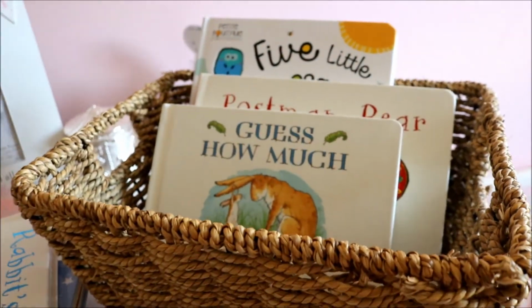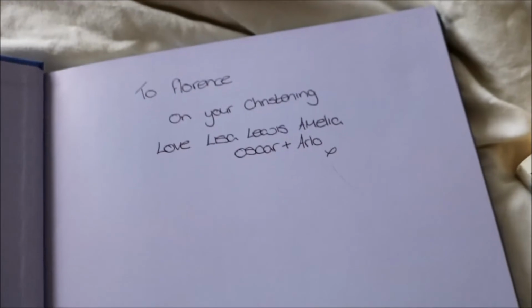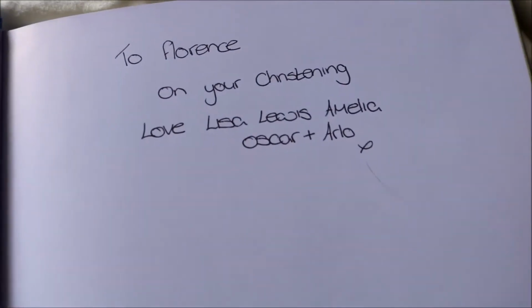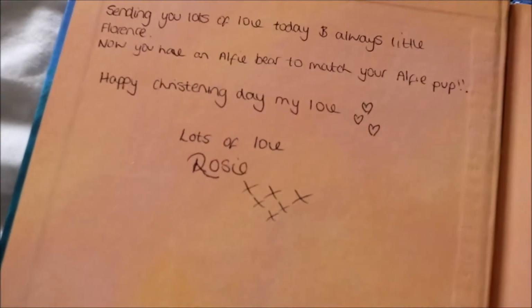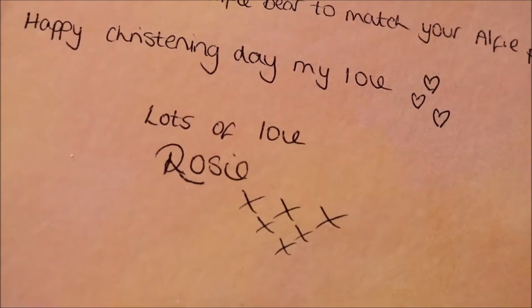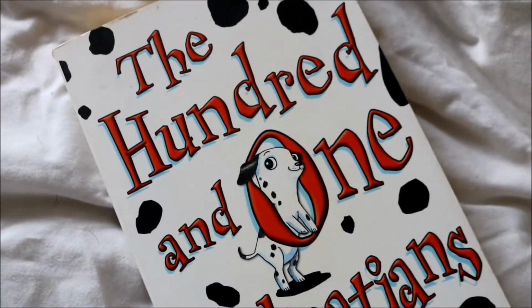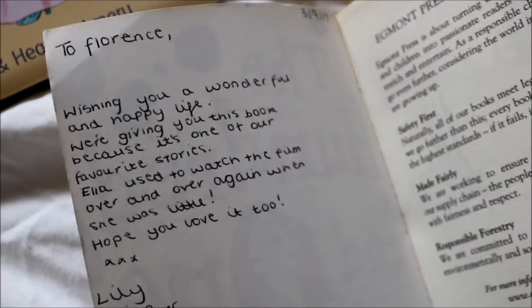To help build up her little library even more, we asked for books instead of cards at her christening, and each of them has a special message inside from the person who gave it to her, and this just makes for a really lovely start to reading our story. It also means that we can talk about that person and remember them, so I just think this was a really lovely little idea and one that we'll treasure for a long time.